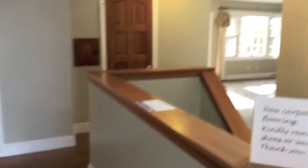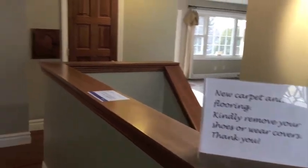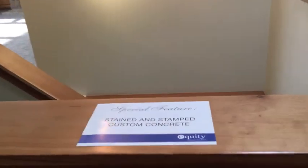There are 5 bedrooms and 3 baths. The interior of the home has been freshly painted as well as new carpet and flooring installed. The house was built in 1975 and you will find upgrades have been completed, along with original features in the home.